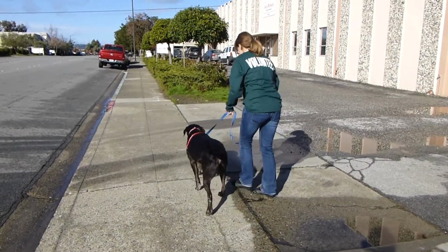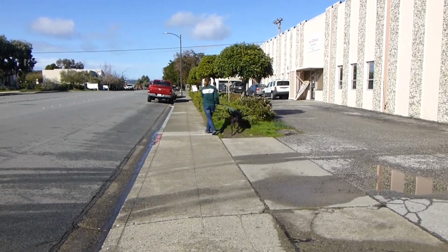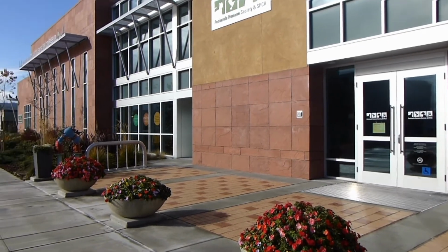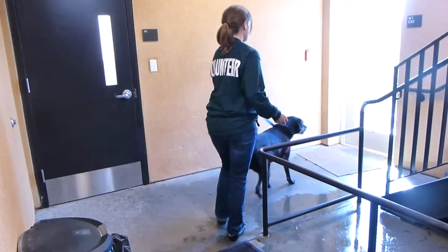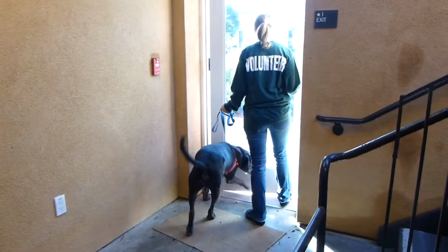Because there is only one park, most of the time you will be walking dogs on leash on the street for exercise. Any street by the shelter is fine to walk dogs, except Edwards Court, which is the street by the main front lobby doors. We have a separate door on Rollins Road, especially for the shelter dogs.